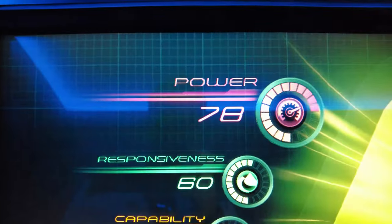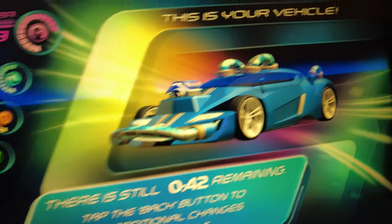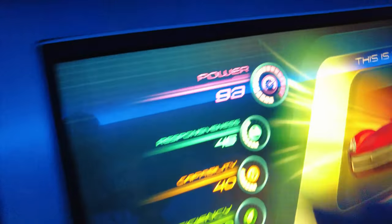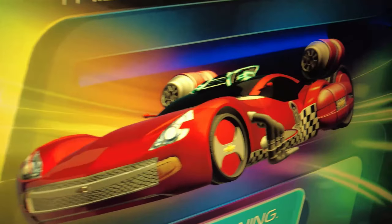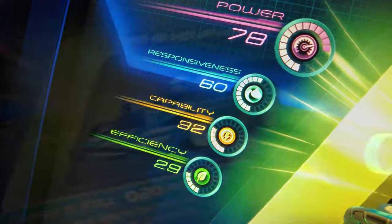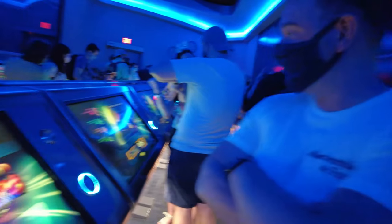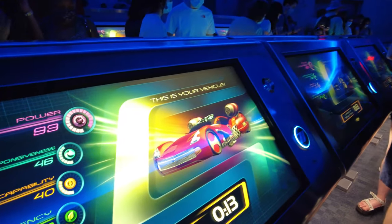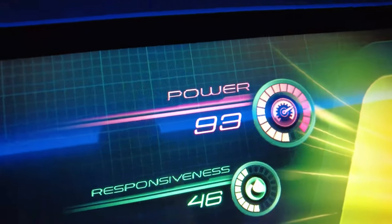So there's my car. I got 78 power, 60, 32, 29. Joe, wow, 93. But efficiency is 20. Yeah, it's cool. This is really sick. 93 on power. We know who's going to win that one. That's a beast.